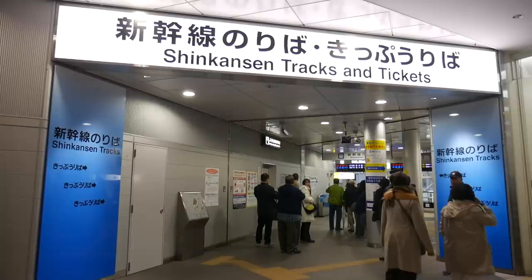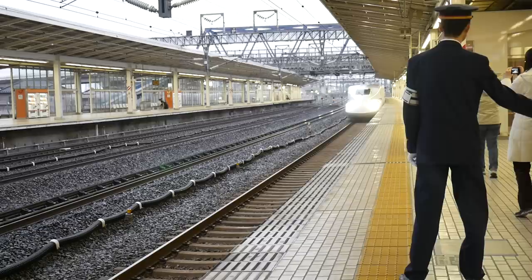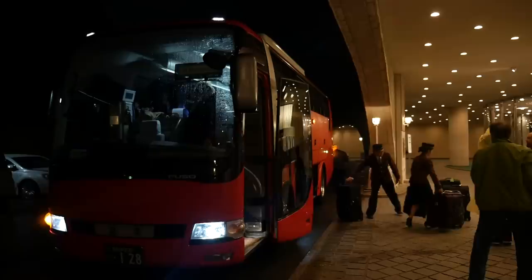Next, we experienced a bullet train ride from Maibara to Kyoto, which can reach speeds of up to 300 kilometers per hour. After having some free time at Kyoto Station to eat dinner, we got dropped back at our hotel.